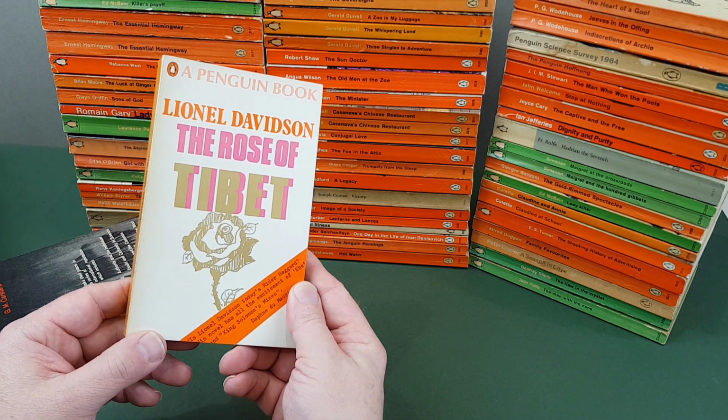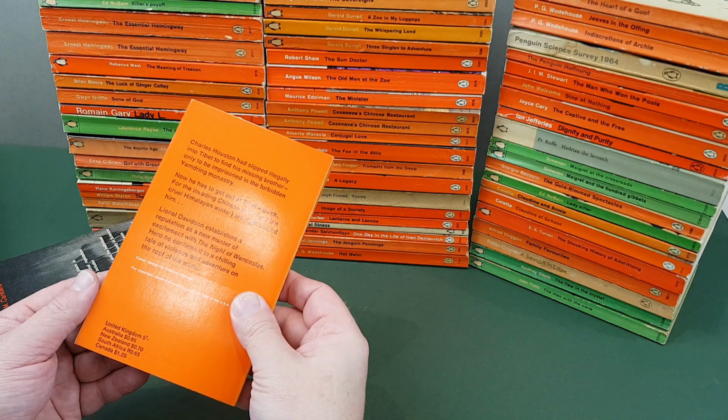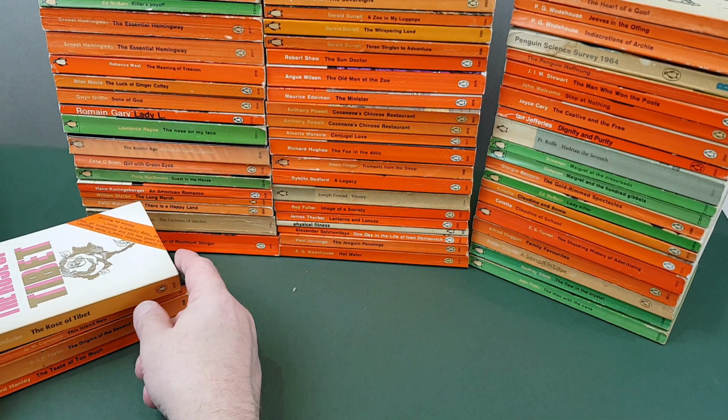Lionel Davidson, The Rose of Tibet, 2137. Cover design by Heather Mansell. Another nice unread one, that.